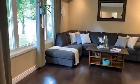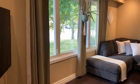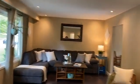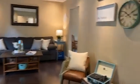This house here is at 576 Beechwood Street, in Oshawa, Ontario. It's right off of Roslyn and Wilson. Okay, and this house here is listed for $599.